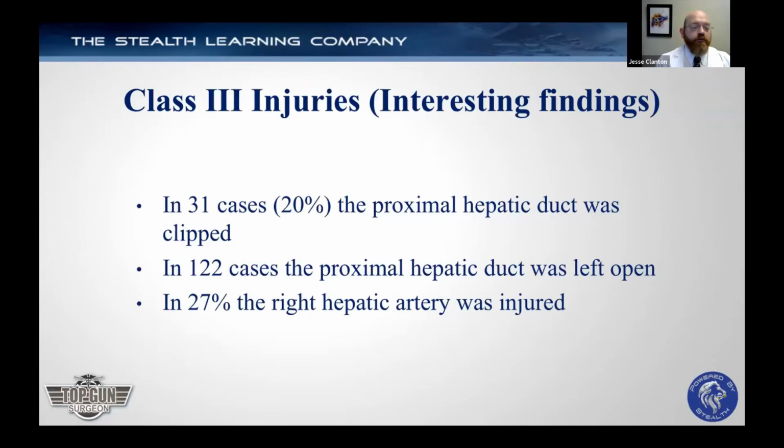And hopefully they only have part of the blood supply that has been injured. But in cases where they have a vascular biliary injury, they may have all of or a significant amount of both the inferior and superior blood supply to the bile duct. If the right hepatic artery has been injured as well, then you may be really in a position where you're worried about ischemia to the bile duct.